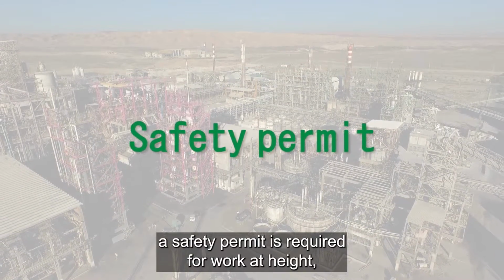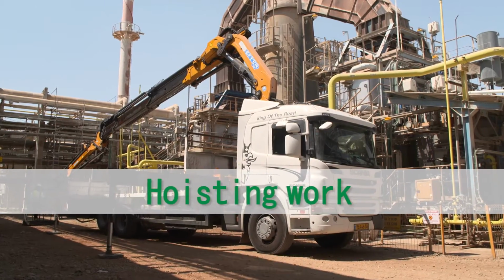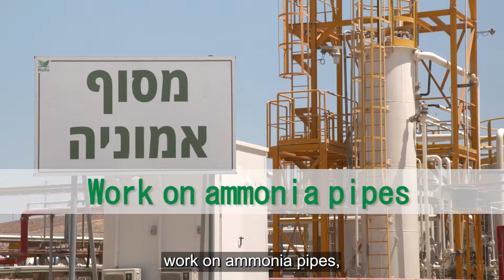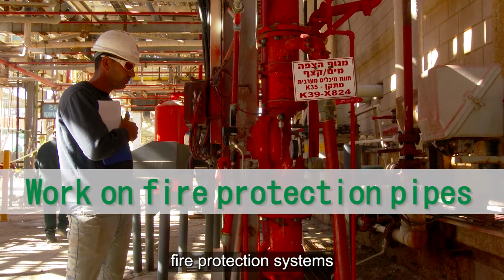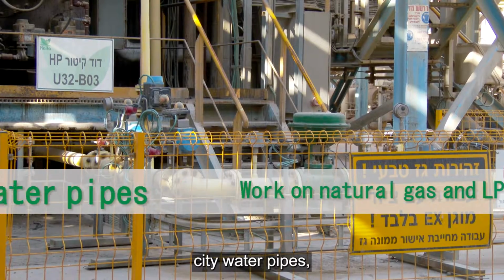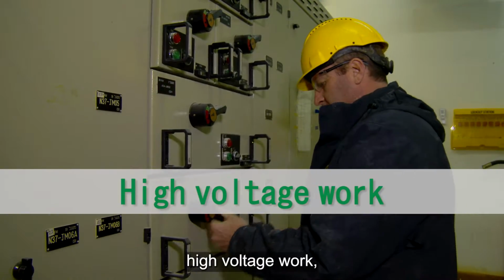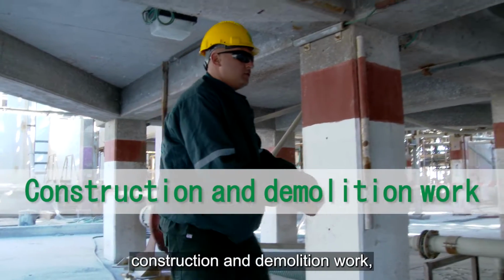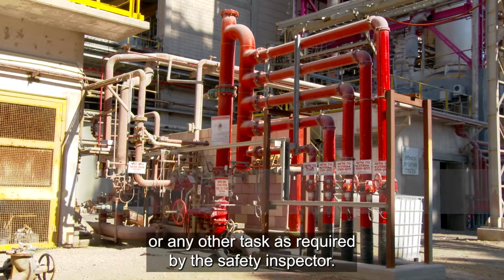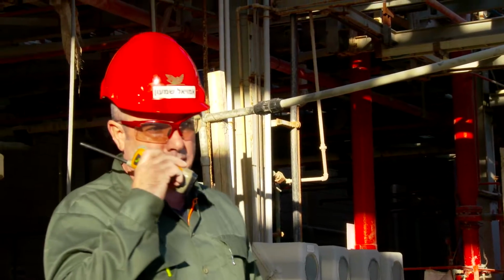A safety permit is required for work at height, hoisting work, confined space work, hot work, work on ammonia pipes, fire protection systems, natural gas and LPG pipes and systems, city water pipes, excavation work, high voltage work, construction and demolition work, work involving dangerous radiation, or any other task as required by the safety inspector.